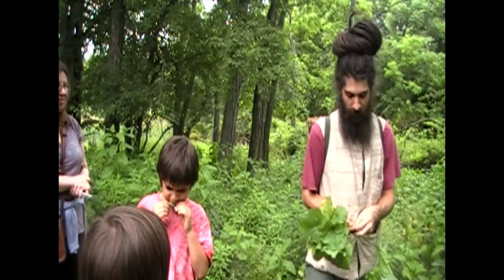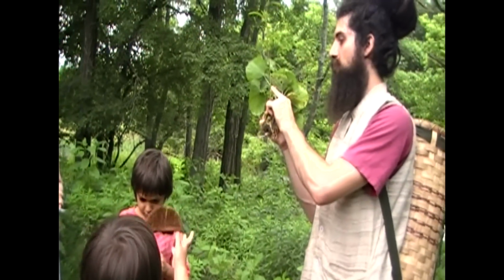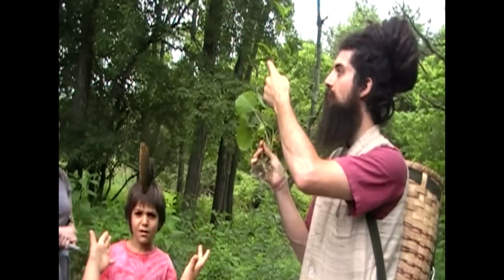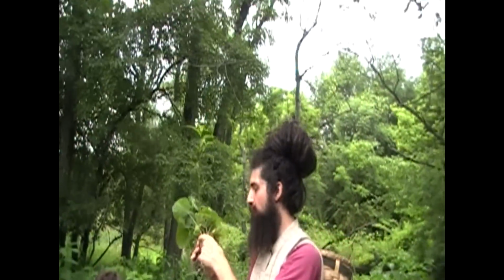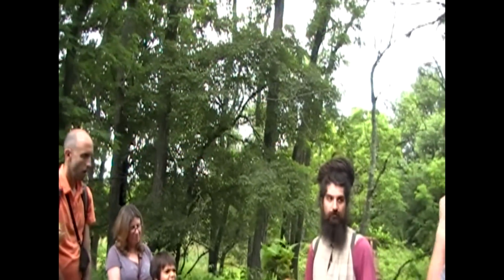There's several in the Smartweed family. Polygonaceae, so polygonum. So many joints. Polygonum, also some people say. So see the joints like bamboo? There's a lot in this family. Not all of them are spicy like this.